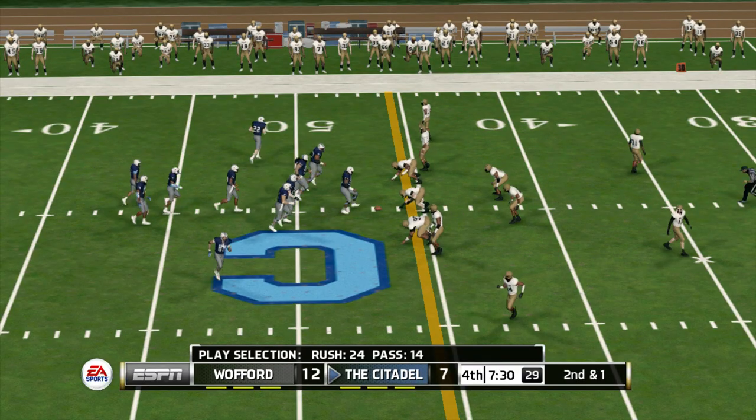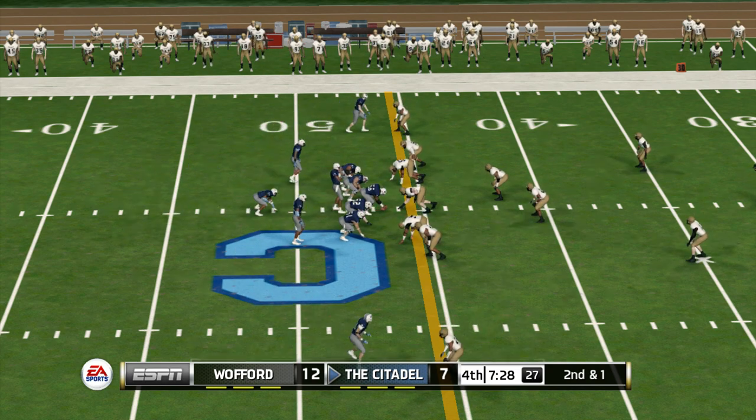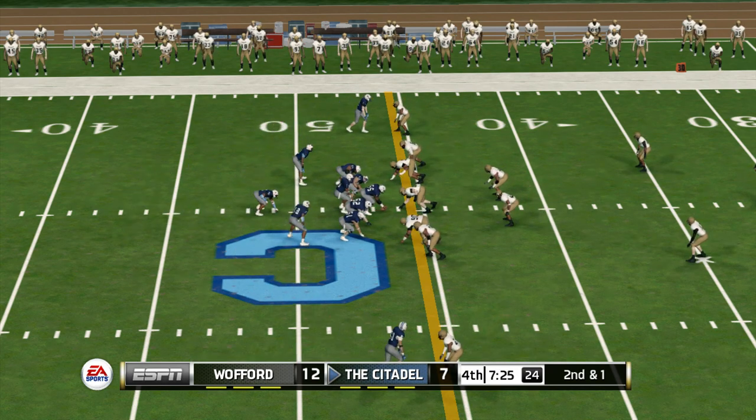18, look at 18. Let's set a tone, fellas. Let's set a tone. Down.